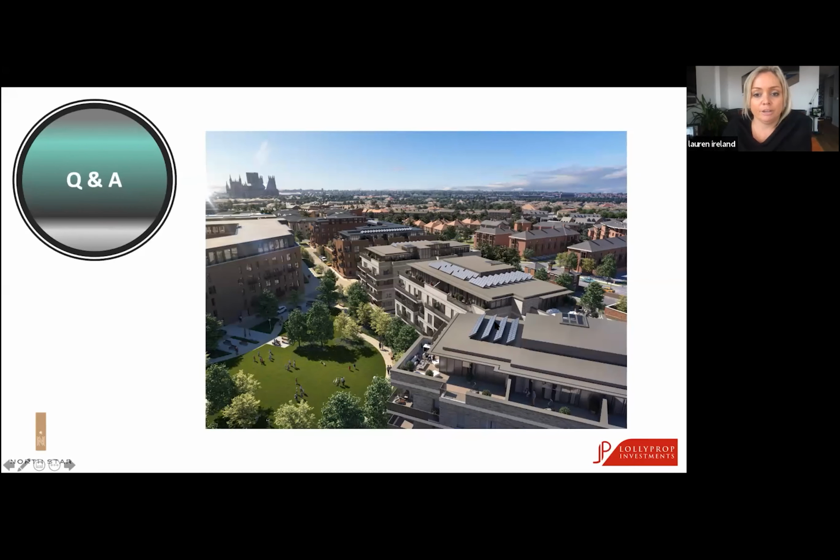Like I mentioned, I like this photo. That's why I usually just end with it. It gives you a nice idea of the low rise of the city. Like I mentioned before, you can't build higher than the Minster, and there's lots of green open space. It's an eco-friendly development. There are solar panels on the roofs, and there's a cycle space for every single resident underneath in the car park of the building. So they're doing a really nice job there.